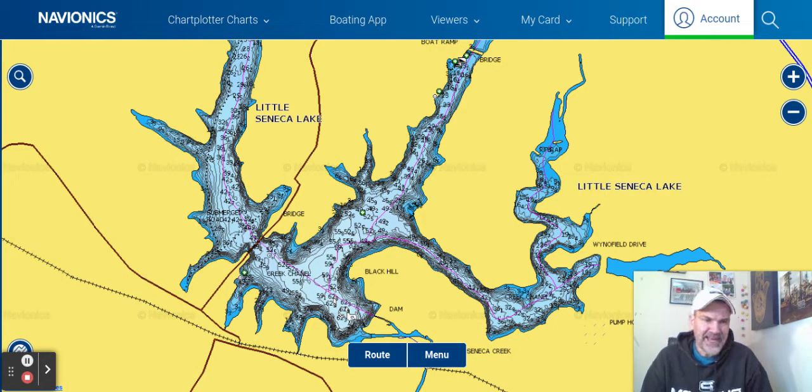A lot of people think it's Germantown, but it's actually Boyds, Maryland, in Montgomery County, Maryland. And it's a little over 505 acres, and its mean depth is about 23, 24 feet. Its max depth, I think, is like 68 to 70 feet at its deepest point. But you can kind of see here on the image on Navionics how this lake kind of sets up.